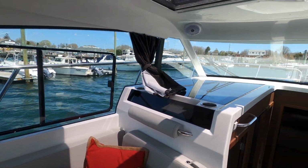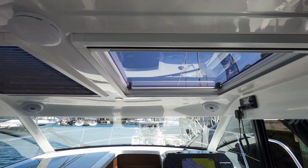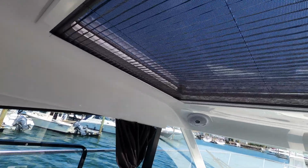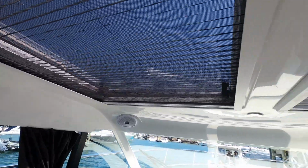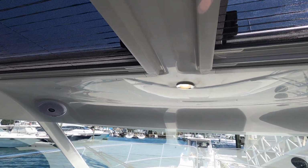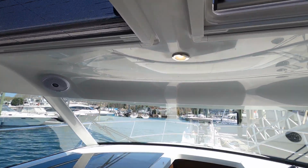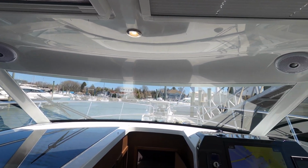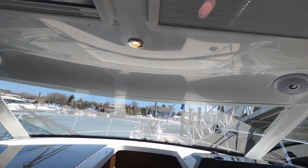Back up in the salon here, I just want to point out that she has 2 opening sunroofs. Both of them have sunshades, so even when you have them open, you can close the sunshades, keeping some of the sun out or not. And I believe they also close completely, which is a great feature.